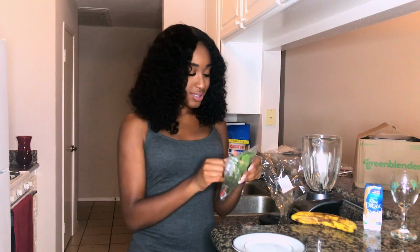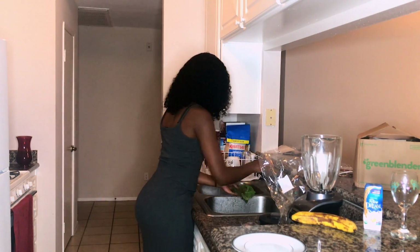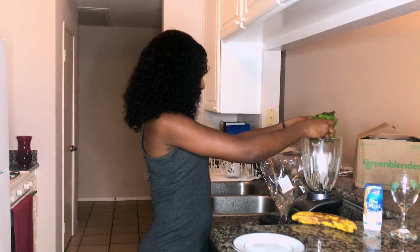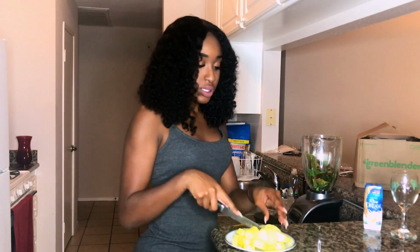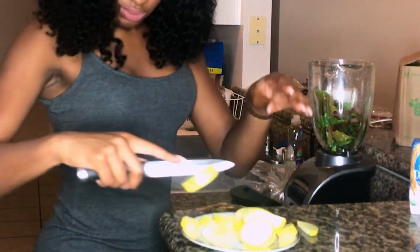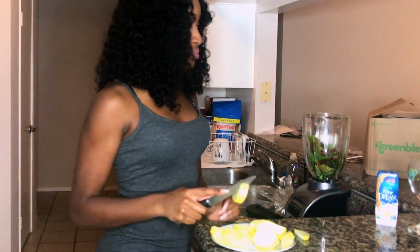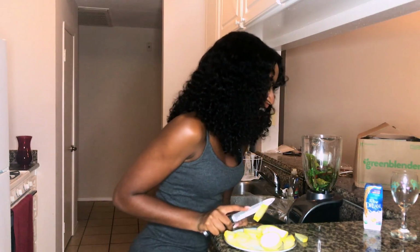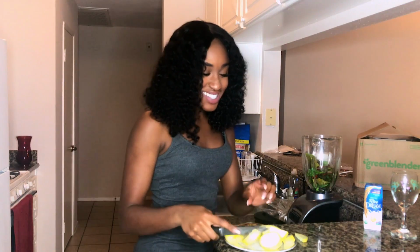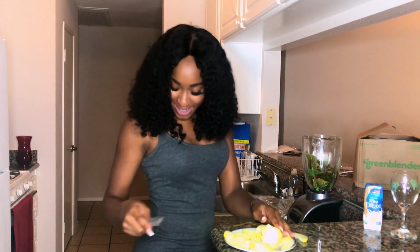So let's get started. 1.5 ounce of Swiss chard. 1 organic summer squash chopped. Squash down! The squash is down! Oh no! Okay, 1 organic squash minus a few pieces chopped.